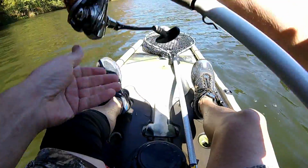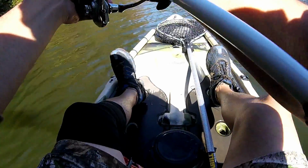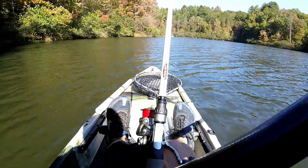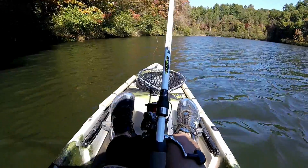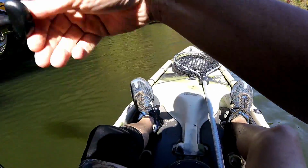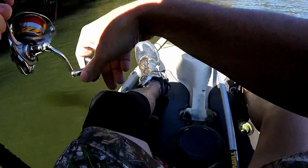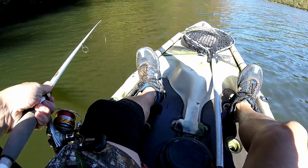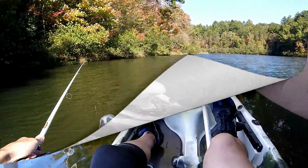These fish seem to be pushed back into these pockets because of the wind, and they're definitely trying to stay out of the wind, I can tell. So wherever there's a little calm spot, there seems to be a couple fish in there. I just got one. Oh gosh, there he goes too. I saw him. Dang. All right.